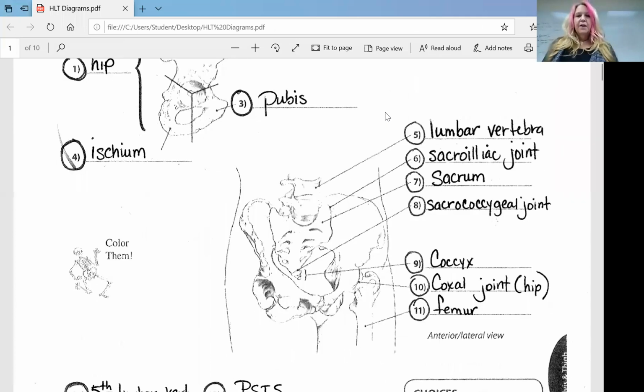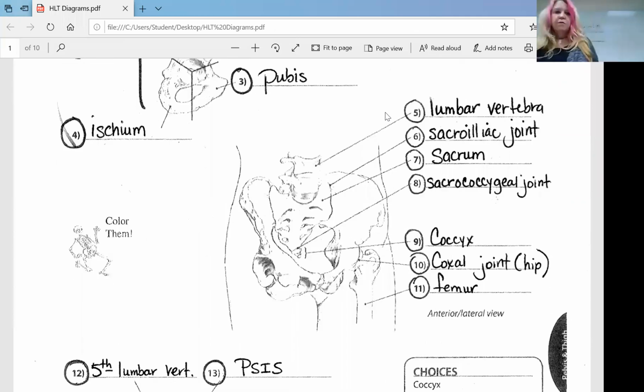Number 5, we have our lumbar vertebra. They're pointing to one vertebra. If vertebra, vertebrae is okay, vertebrae plural. 6, the sacroiliac joint. 7, sacrum. 8, the sacrococcygeal joint. Remember, when it's in between two joints, we add an I, an A, or an O. So between the sacrum and the coccyx is the sacrococcygeal joint. Number 9, coccyx. 10, coxal joint. And 11 is the femur.